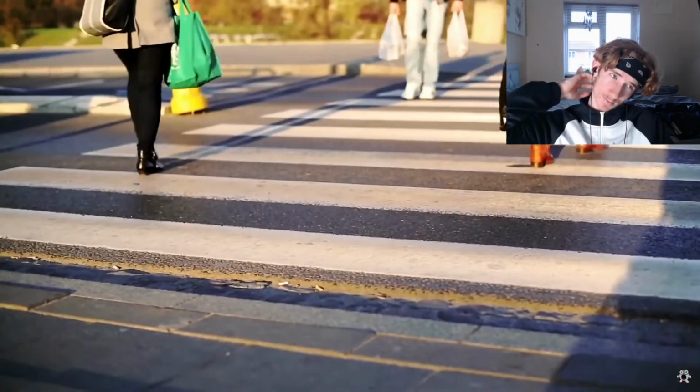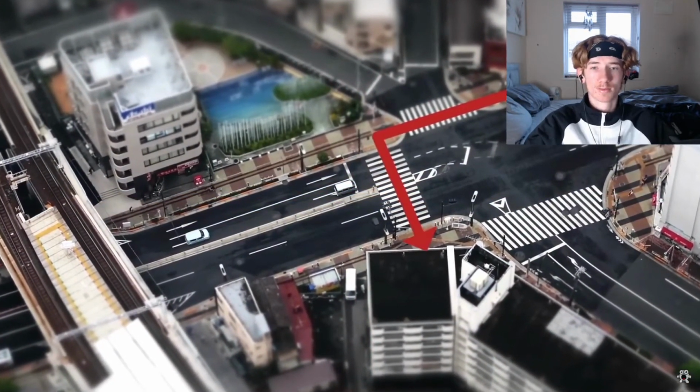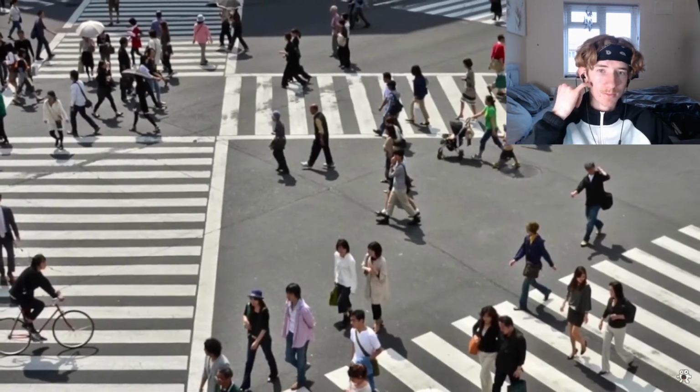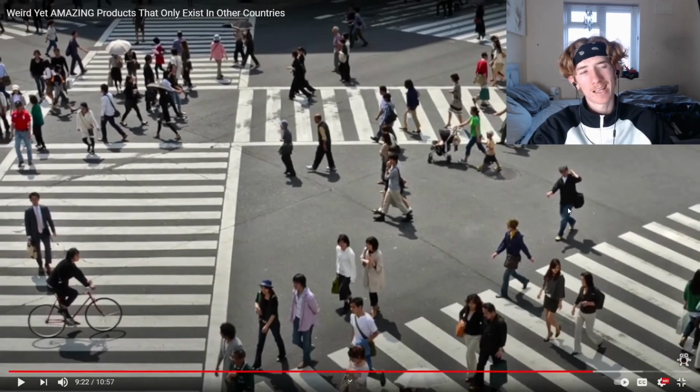At home, we can usually only cross from one street to another. So if we need to get across to another street diagonally, we need to cross 2 streets. In Japan, though, they have diagonal street crossings to make it all so much more efficient. That's like London, though. That's what they have in London.